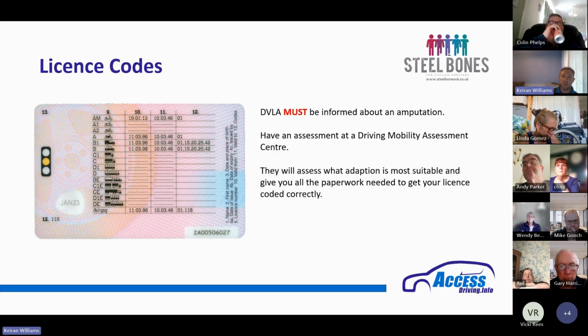But if the DVLA do not know, your licence will not be coded correctly and you will not be legal to drive. That's a minimum £1,000 fine and your insurance may not be valid. So make sure you've informed the DVLA.